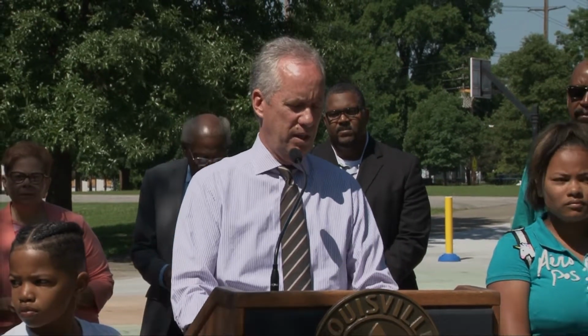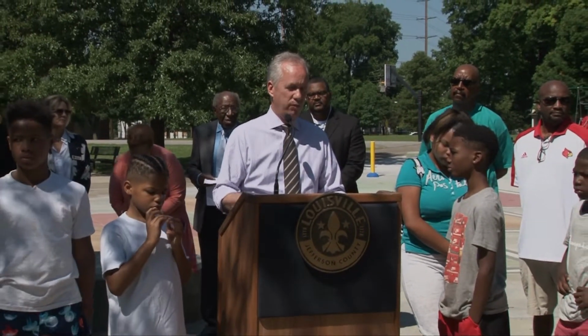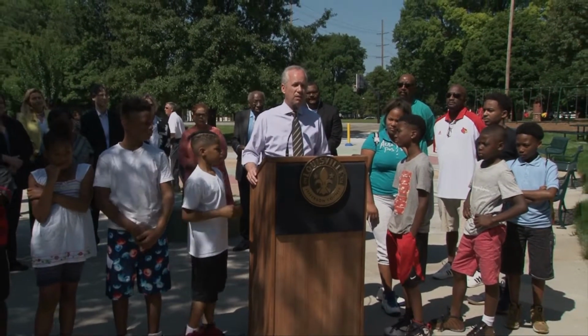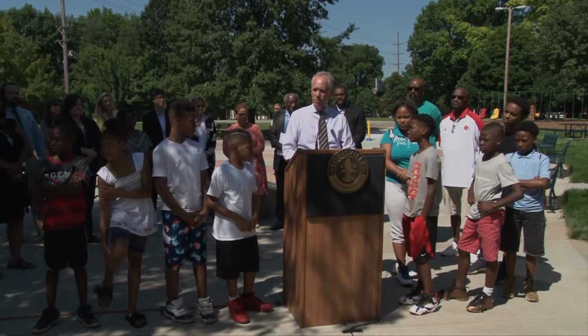And this is obviously a great time to kick it off here as we're just opening summer vacation and school is out. And so this activity here at Sheppard Park is one of four what are called action activities that are catalyzing further investment in the historic Russell neighborhood and provide immediate improvements to the area.